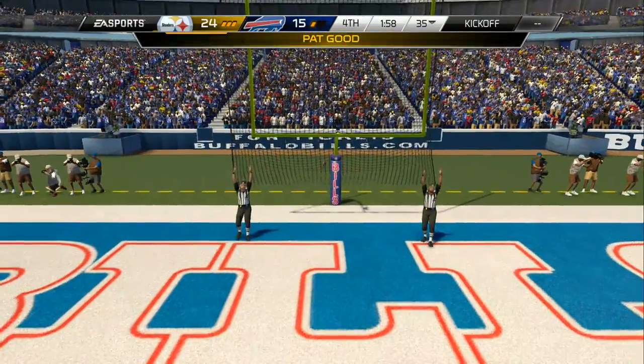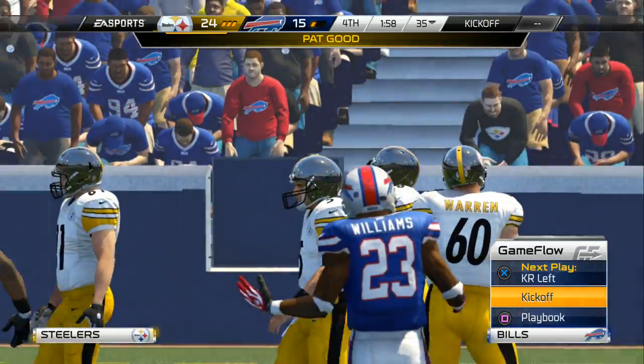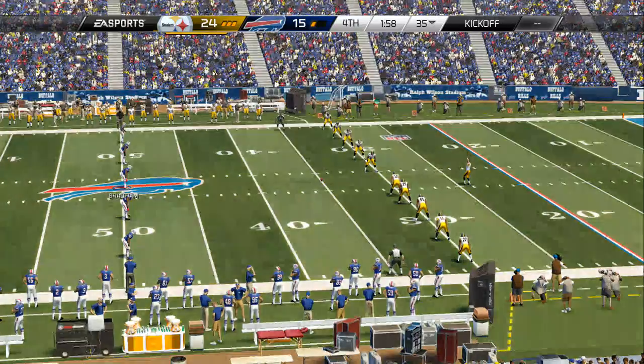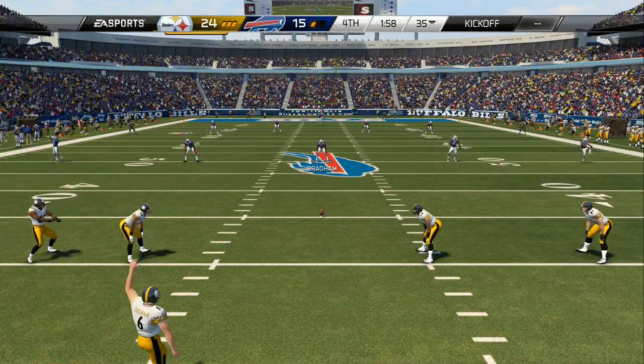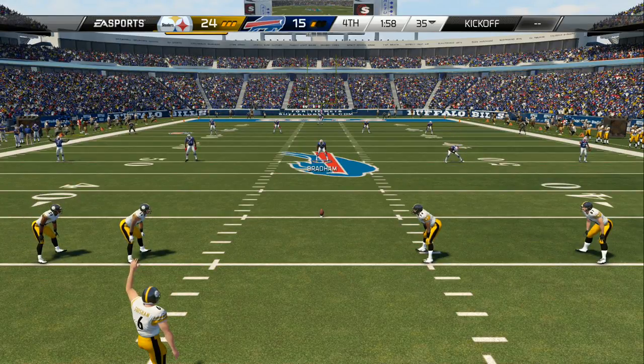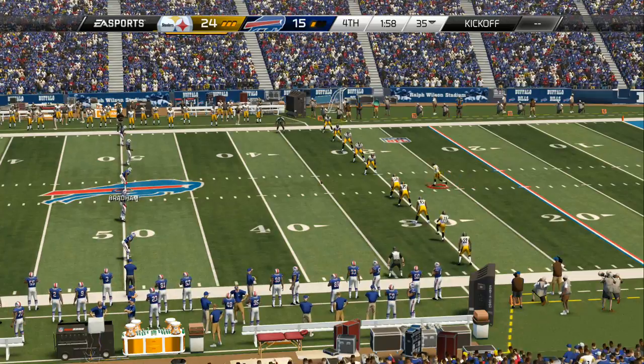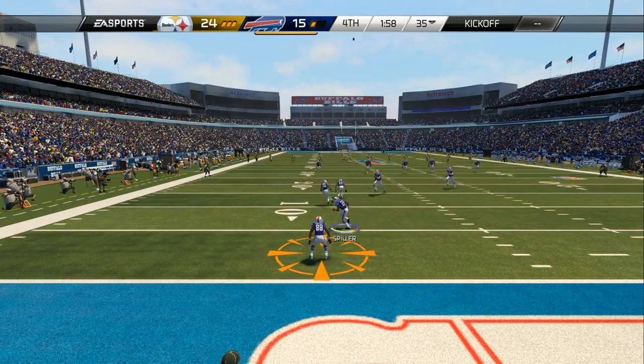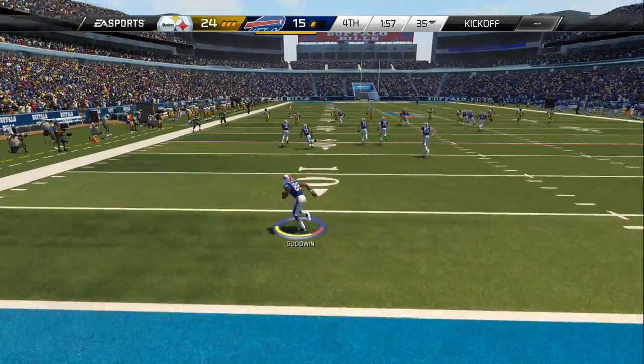Is good. Steelers setting up here for the kickoff. And he'll start his return.